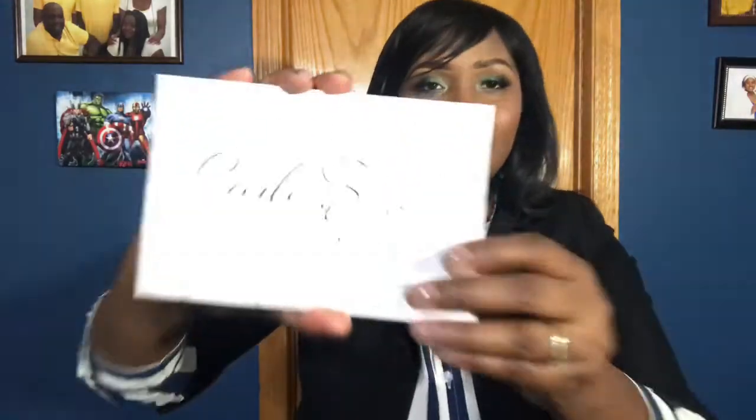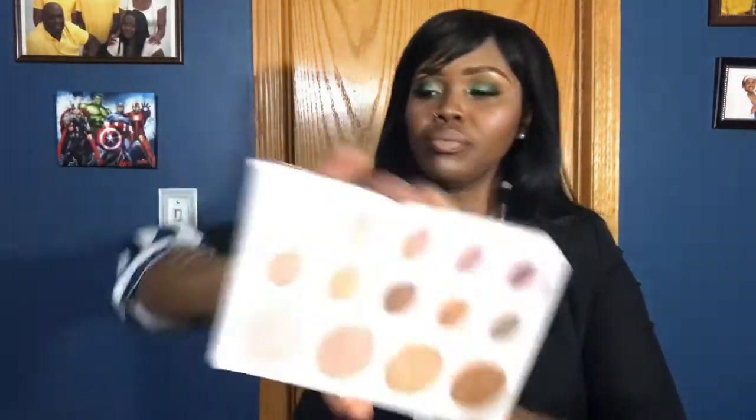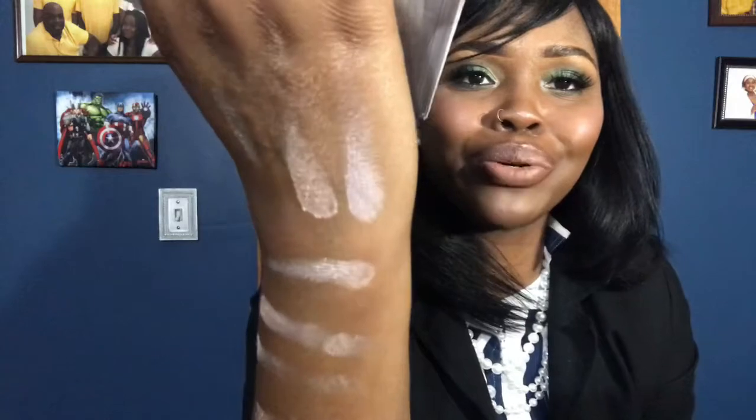Another set of highlighters comes from the Carli Bybel palette by BH Cosmetics. This was her first one. I didn't buy the deluxe edition because most of the colors were in here, but these four highlighters are beautiful. I'm just going to do the first two. And this is what they look like. Look how beautiful. That's what I'm talking about.